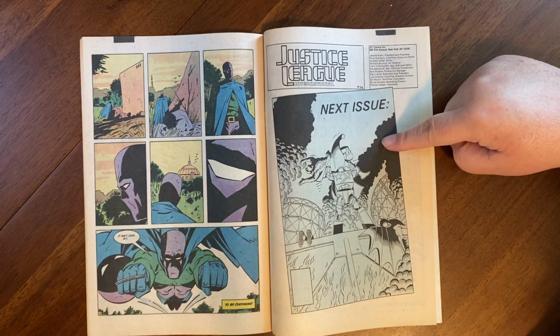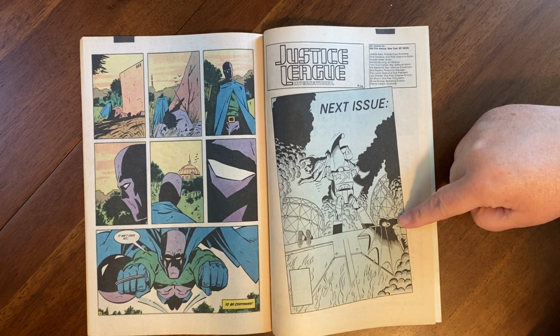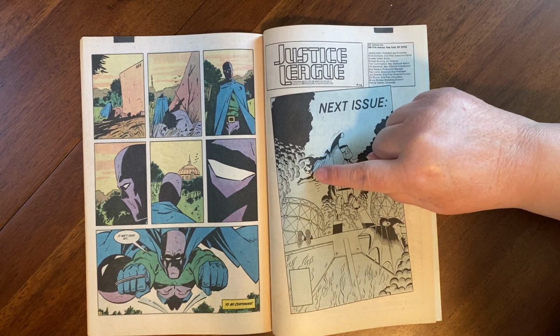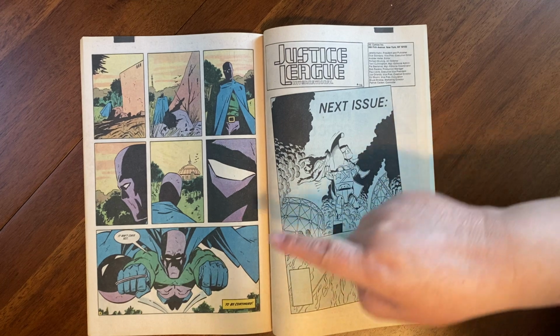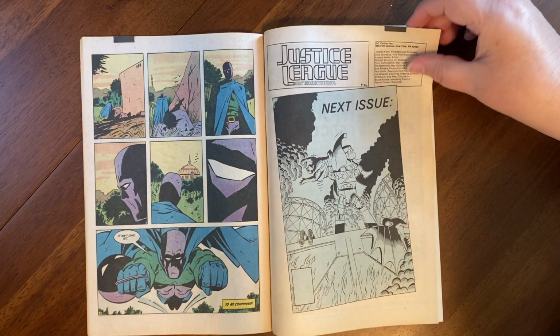That's a cool final page. We have Batman done for. Oh, Rocket Red's throwing somebody over the edge. I know. It looks like Martian Manhunter with that brow, but I'm wondering maybe it could be Jack-o'-Lantern? Because it seems like he's up to no good.